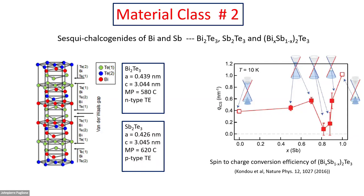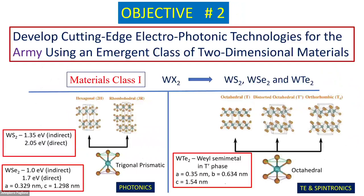Yes? On the previous slide, what stabilizes the trigonal geometry as opposed to an octahedral geometry? It seems like you'd have bond angle strain. I don't know much about these materials. What is the question? What stabilizes the trigonal prismatic geometry? Because it looks like you'd have strain relative to the octahedral geometry.